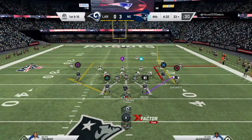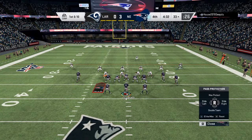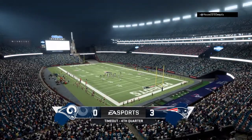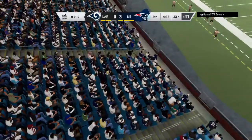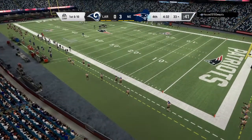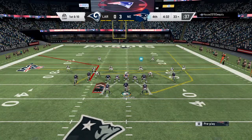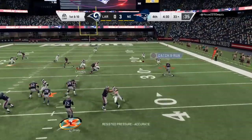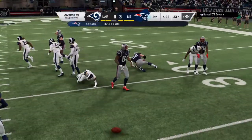So they'll come up 1st and 10 now from the 33. And now the Rams are going to halt things as they want a timeout. It's just their first. They'll be down to 2 remaining as we step aside here in the 4th quarter. Shotgun now for Brady. A quick throw, but incomplete.